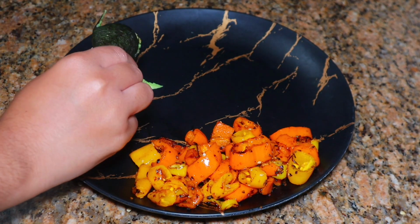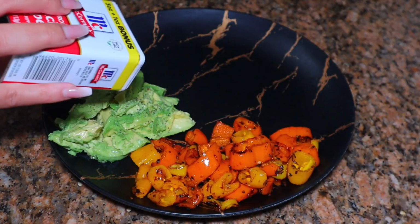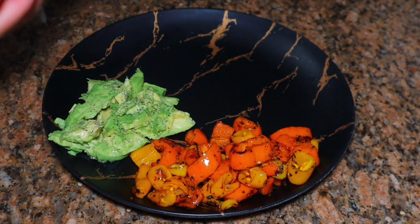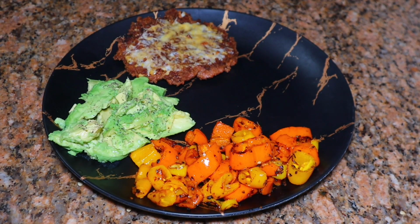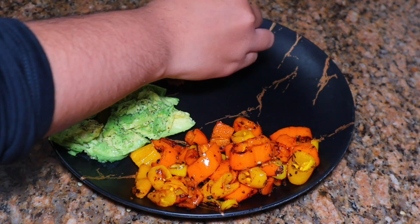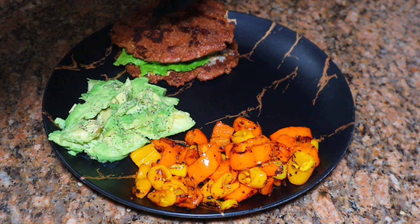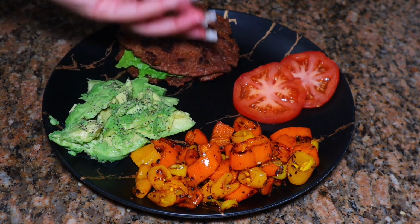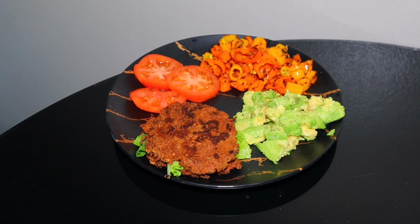And I'm also slicing an avocado and putting a whole avocado onto the plate. I forgot to film this part, but I also added some cheese onto the patty, and I'm basically just making kind of like a bunless burger or a lettuce burger, but I didn't want to eat that much lettuce. And this is my dinner meal going into the night.